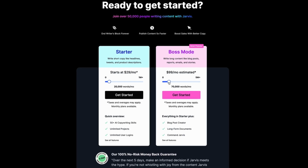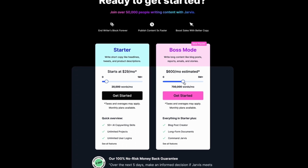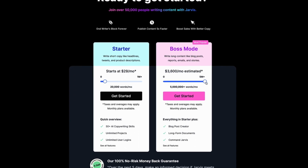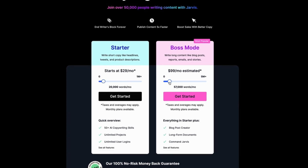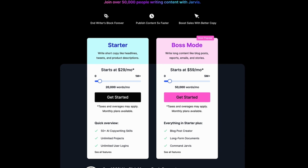The version I'm using is the full boss mode version, which is currently $59 per month and gives you 50,000 words of content each month and access to all the features. There is also a $29 per month plan, but you don't get the long form editor included in that.